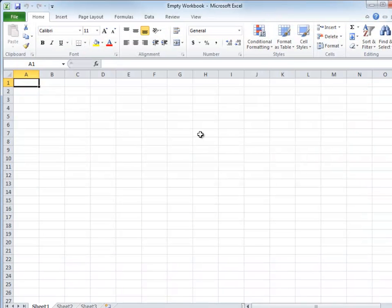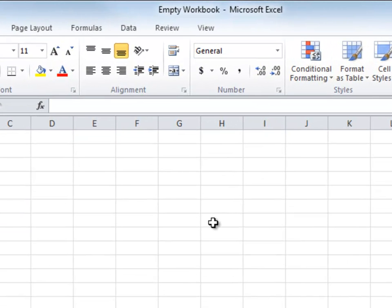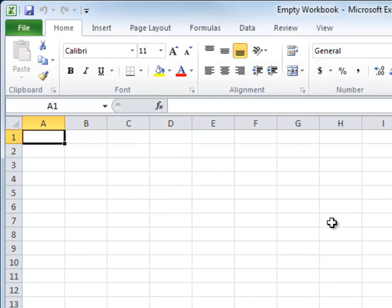Once you click Save, Excel takes us back to the Home tab. And here we can see in the title bar that the document's title has been changed from Book 1 to Empty Workbook. So let's type some stuff in our workbook. We'll just type our name here in cell A1. Be sure to hit Enter. Now we're ready to save the workbook again. Let's go back to the File tab.